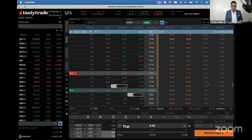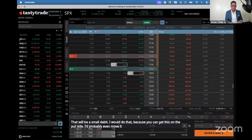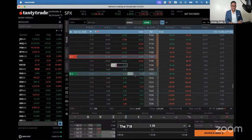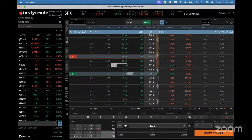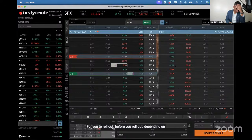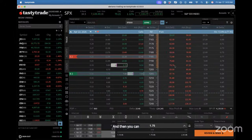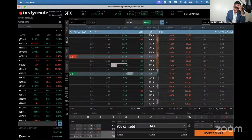That will be a small debit if you move it to the 71.80. I would do that because you can get this on the put side. I'd probably even move it to the 71.85 and do that now. To roll out, you just sell the call side and buy the 5 day. Since you have enough in your account, you can roll the call side right now as one trade, and then you can add the put side.